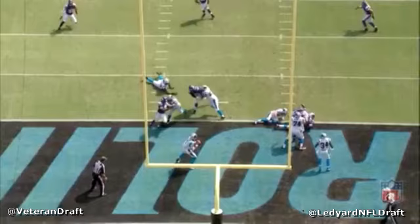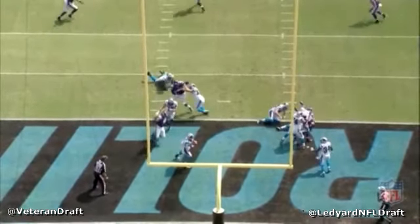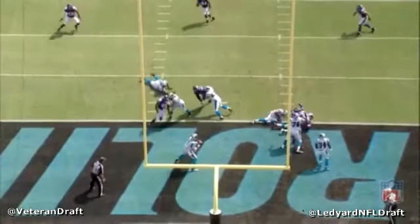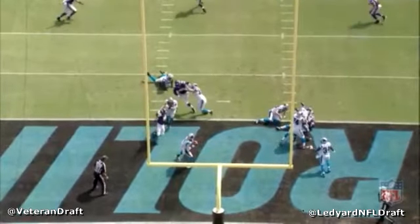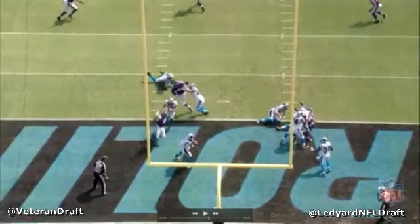Just out of his peripheral. I mean, he's bearing down on him, and it's not like it comes as a big surprise. And if anything, he could scramble. Look at all this space. Right. So there's several things he could have done.